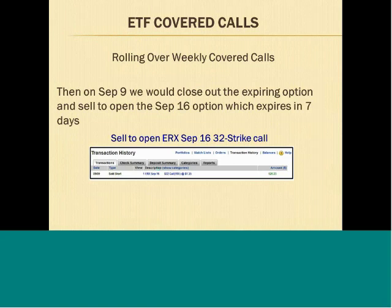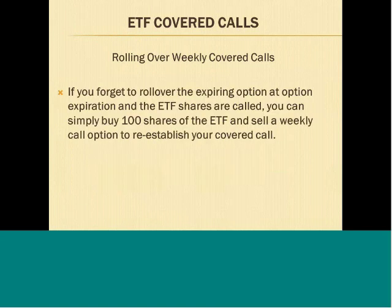And then on September 9th, we would close out the expiring option, and we would sell to open the September 16th option, which expires in 7 days. So you can see September 9th, we closed out our September 9th option, and then we sold short the ERX September 16th option. We collected a $135 premium. Net result was $126. So each week we close out the expiring option, sell to open the new option, and then we can keep collecting premiums and keep the shares of the ETF in our account.